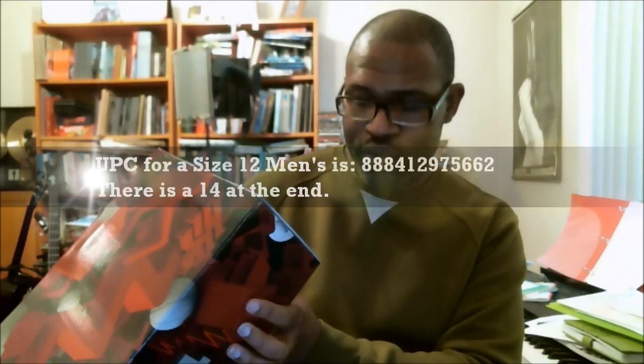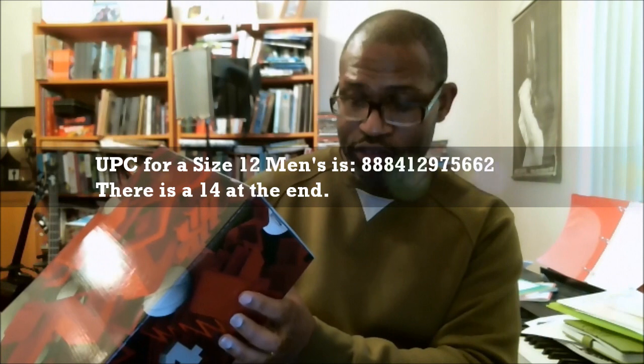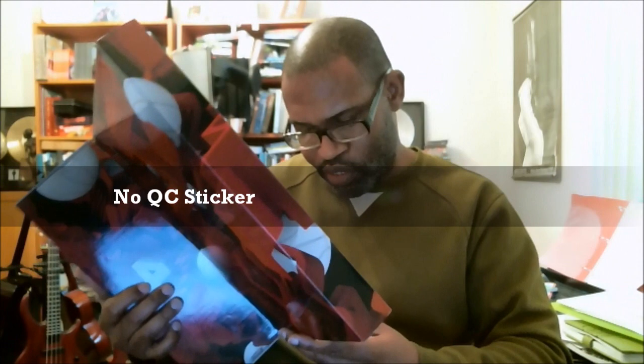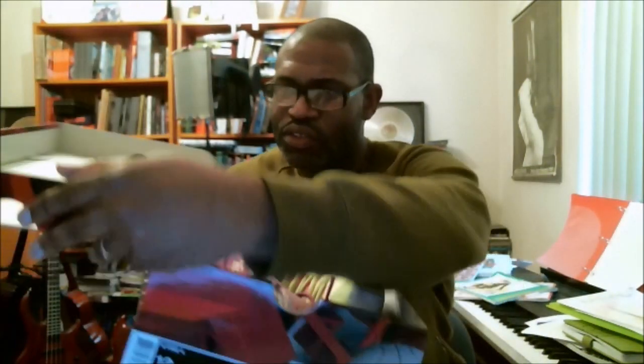Size 12, UPC is 888-412-975-662. There's a 14 at the end. Now you need to pay really close attention to those numbers because this is a shoe that's getting bootlegged. Why? Because it's a really expensive shoe in resale. So make sure you pay attention to all of the numbers, and I hope I can make out this stamp because it's blurred and hard to see.